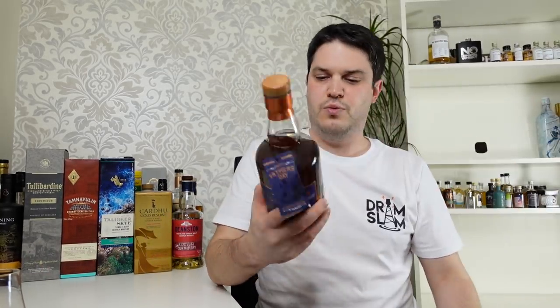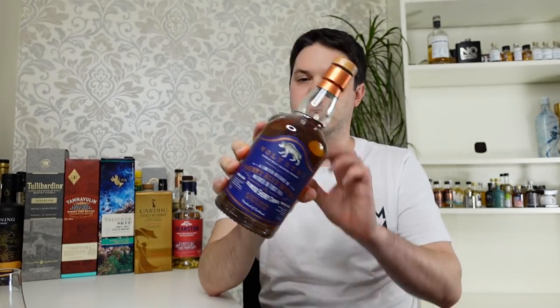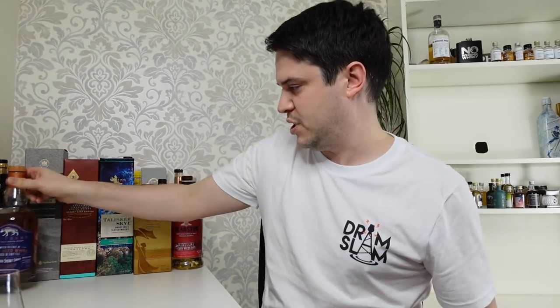This is a weird one. Wolfburn Sherry Aged Whiskey. I don't think I've touched this since last year. I haven't reviewed it. I don't like it, so I'm probably not going to review it. Maybe I should review it anyway, but you can't get hold of it anyway, so what would be the point? If you want to see me review this, then let me know. This was for like Father's Day a couple of years ago. A good example of sherry casks that I don't like.